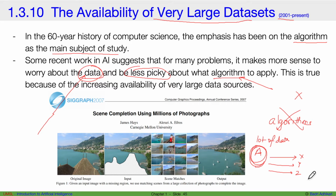Maybe one of them is extremely challenging to implement, complicated to implement, but may offer a 2% advantage, right? So the question may be, should I focus on implementing this algorithm and skip these easier algorithms X and Y, and spend most of my time implementing this algorithm and testing it because it offers 2 or 3% improvement over all other algorithms?